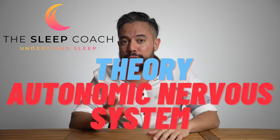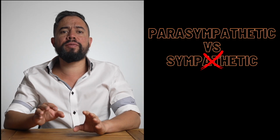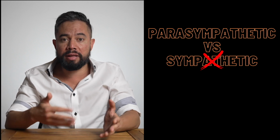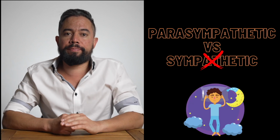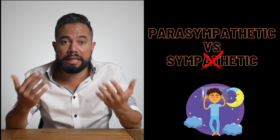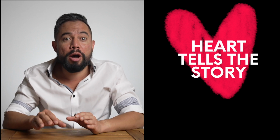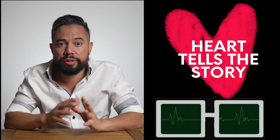Driving mechanism number 2, according to our framework, is calming the autonomic nervous system. More precisely, it's encouraging the autonomic nervous system to be in a more parasympathetic dominant state rather than a sympathetic dominant state. We know this happens in good sleepers. To do this, we need a basic understanding of these aspects and translate that information to a sleep focus. We are also going to find that our hearts tell the story by understanding its rhythms and rates. More on the heart throughout the course.